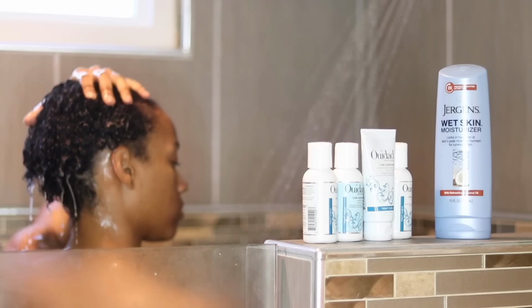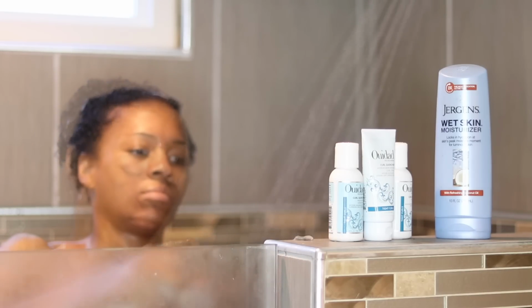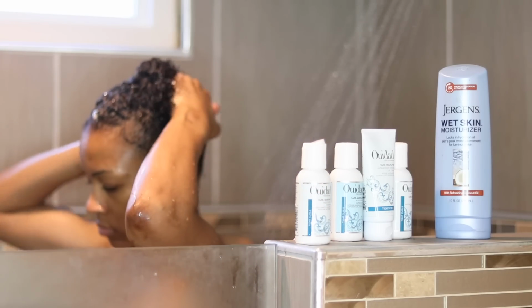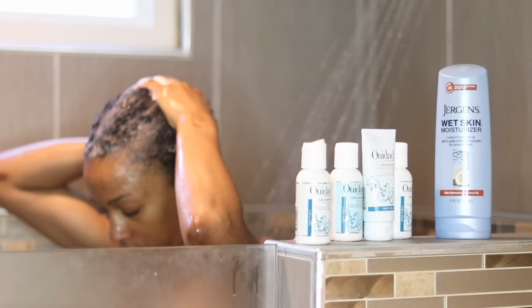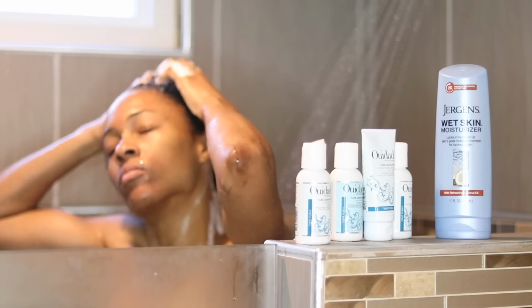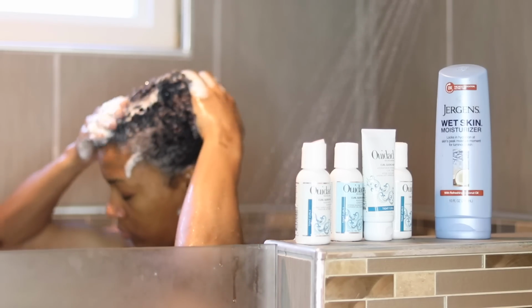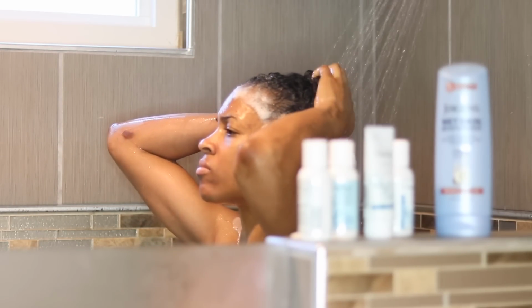I really like this shampoo. It moisturized my hair, but it didn't get my hair squeaky clean. And I do like that because I don't always want that squeaky clean feeling where it just takes all of the oils out of my hair. So I do like that it made my hair feel moisturized and took away any dryness that I had without making my hair feel squeaky clean.